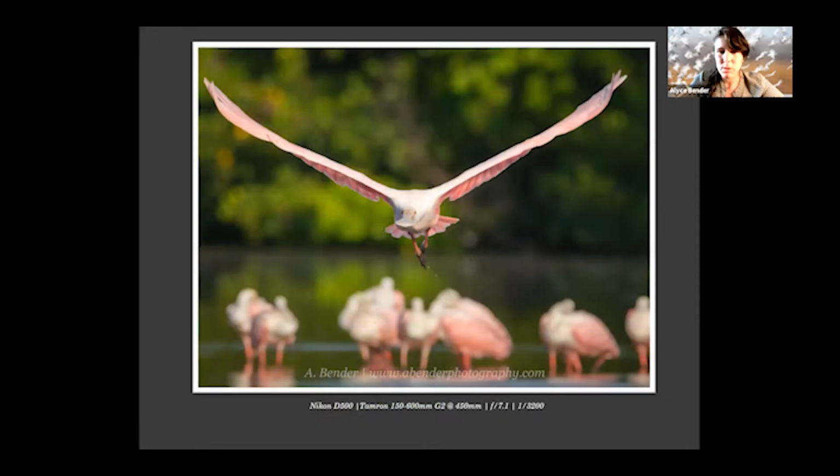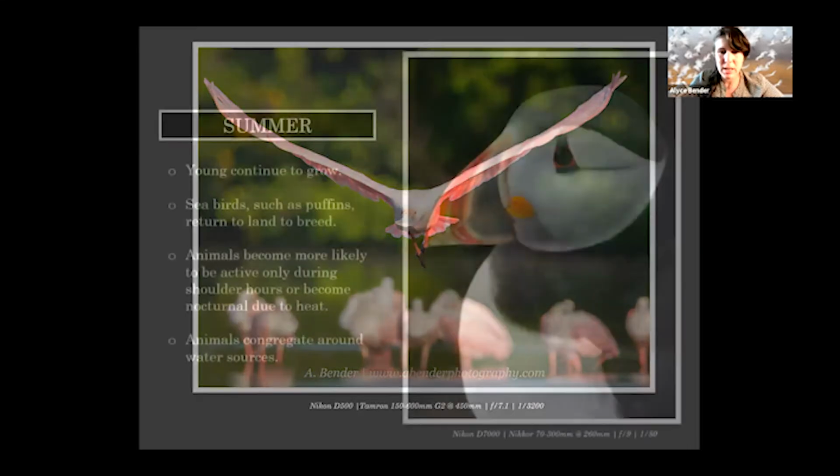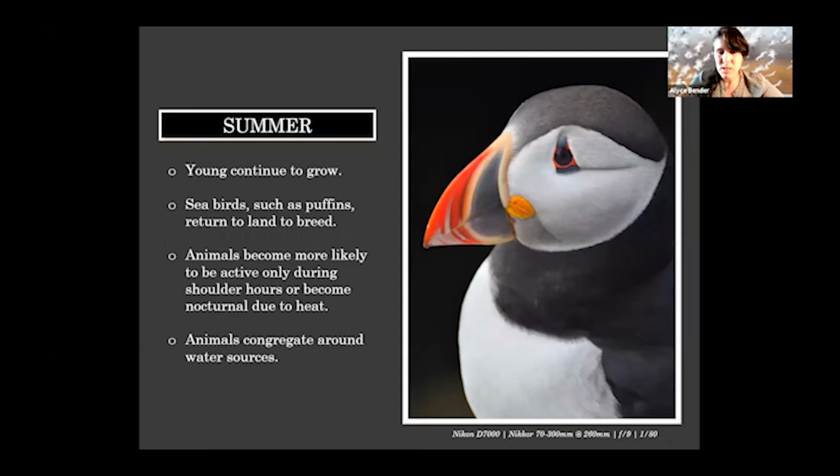You have Roseate Spoonbills. This was taken in South Florida. Spring, a lot of breeding activity goes on. But then you move into summer, and then you get a whole other set. So instead of the wading birds and shorebirds nesting, in summer you start having seabirds like puffins return to land to breed. The young that were born in spring continue to grow. So again, if you know your local wildlife, you can actually be documenting the entire growth of a generation, a family generation of your local wildlife species as they go through the year.